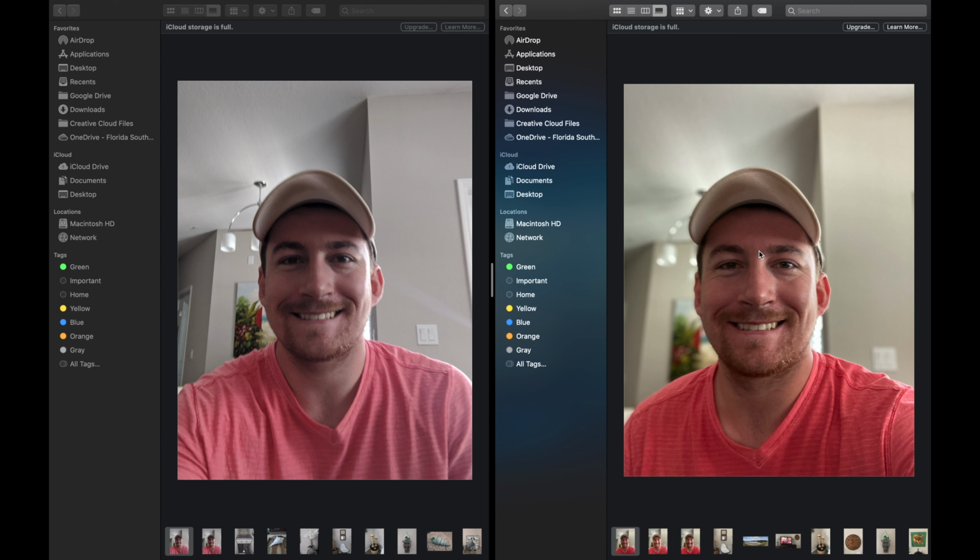So without further ado, let's go ahead and get into some of the photos that I've taken on each device. We'll start off with some portrait mode photos. As you can see, it has nothing to do with the cameras or the physical hardware of the cameras. The iPhone SE is just a little bit warmer, and I think you're gonna see this throughout the entire comparison.